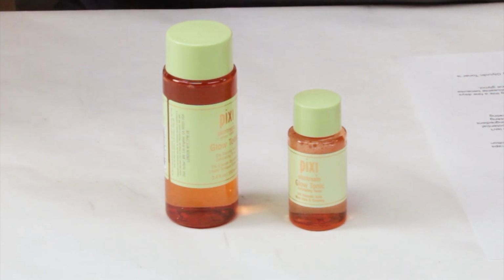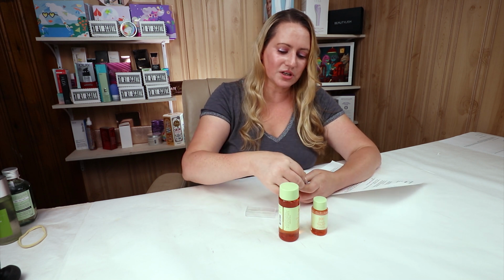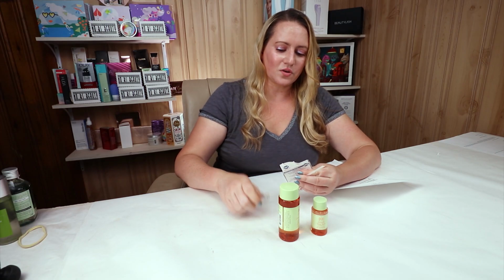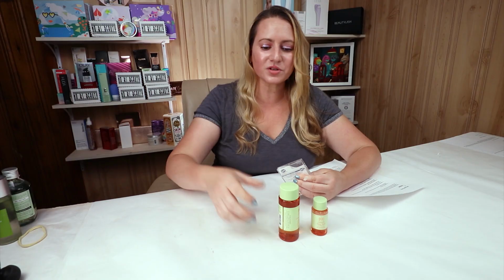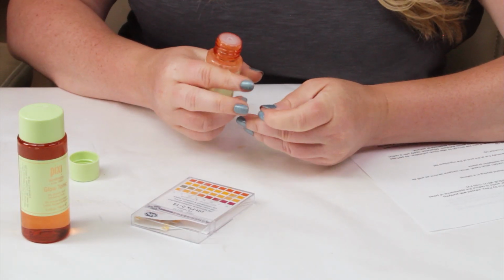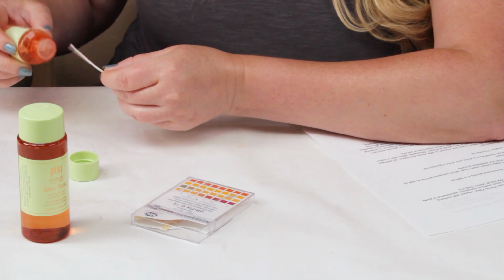Ease of use, and I'll do a pH test. So this is a toner that you'd want to apply to a cotton pad and then smooth it over your skin immediately after cleansing. And then if you use an essence, use your essence after that. So, very easy to use though. And it does help with your pores a little bit superficially, just in the fact that you're smoothing a cotton pad over and kind of helping to clear them out. Can't do much else for really purifying skin, but okay.